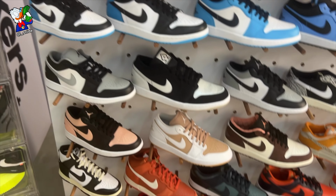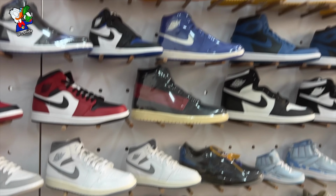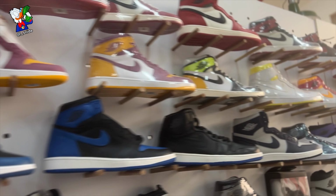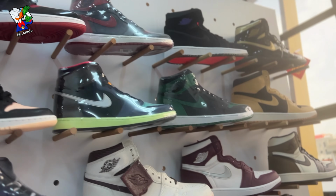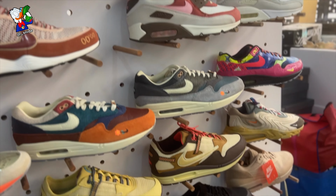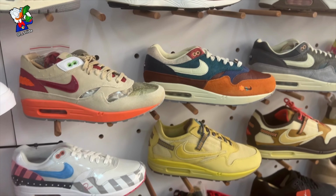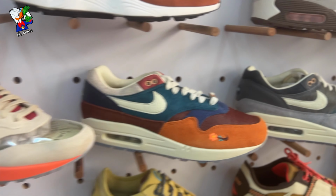But I will say this, Singapore seems to have much tighter regulations than other Asian countries I've been to in terms of the import of snides, because all of this stuff that I can see here, I mean, I didn't go in depth and check each single pair, pretty damn clear that it's retail stuff.